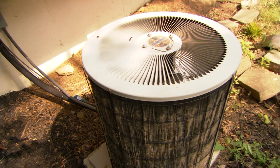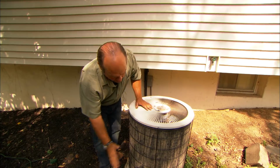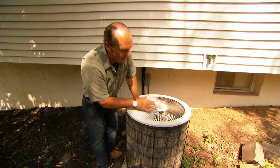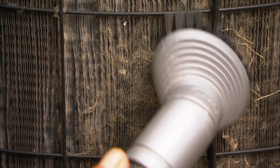Heat transfers from inside the building through these refrigerant lines to this outdoor unit called a condenser. Now, air from outside comes across the coils of the condenser, picking up heat and dumping it to outside. But the condenser is not going to work if the coils are this clogged. Now, these fins are really delicate and closely spaced together, so you've got to be really careful when you're trying to clean them. Use a shop vac with a brush and carefully try to remove that foreign matter without damaging the fins.